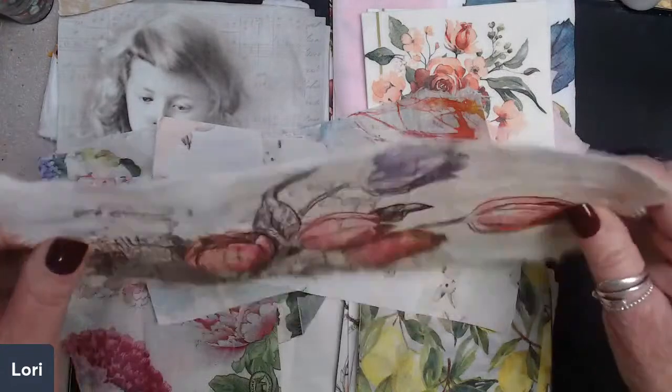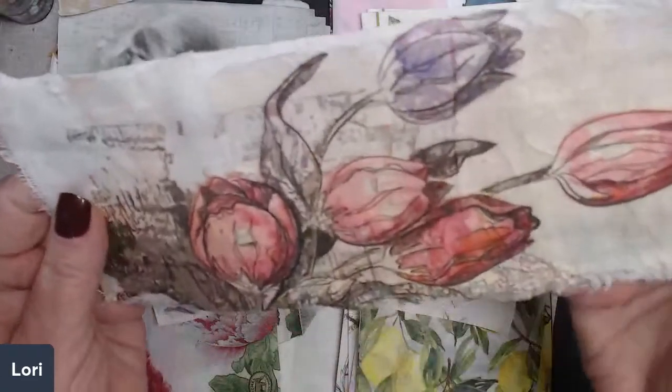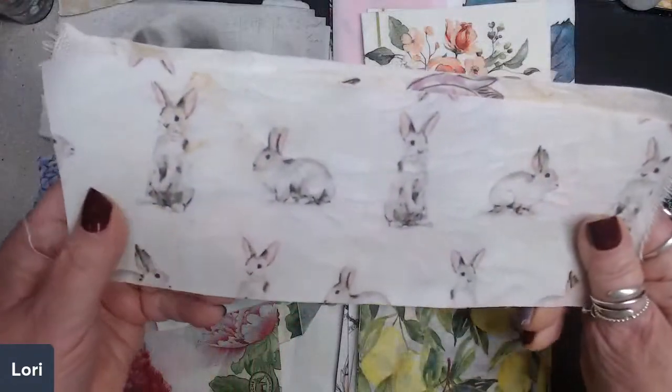So this is another one. Now, this one I used more of, I wouldn't say it's linen, but you can see it's got a lot more texture in the fabric. And this is a portion of a napkin. So I did that one. This is one of the napkins I think Rachel Ray gave me.